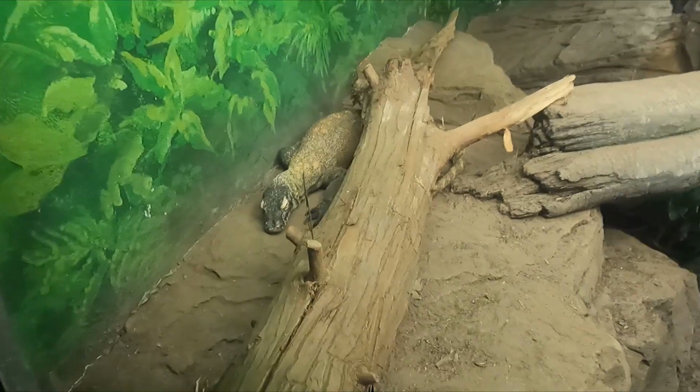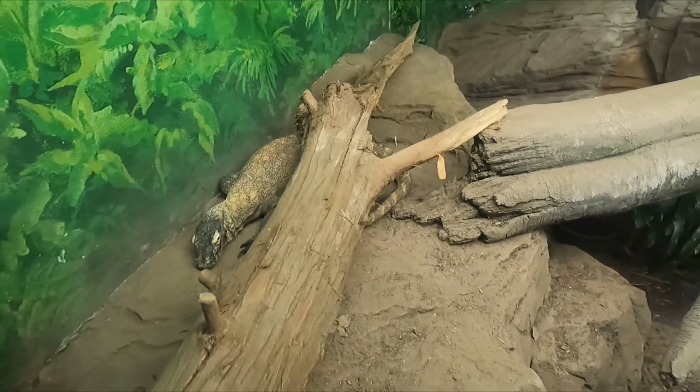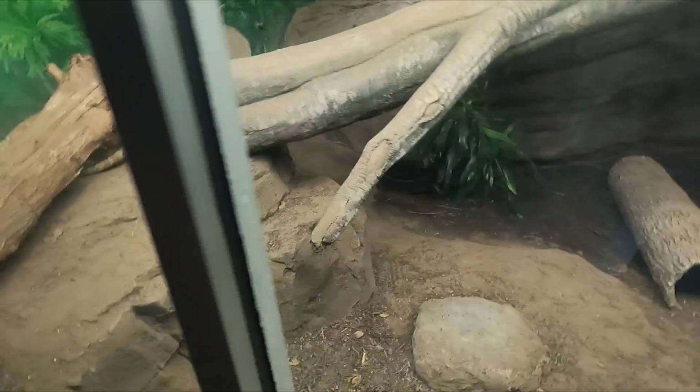Komodo dragon. What is that? A big, big, big lizard. Wow. Big enough lizard, Daddy never dared to have one. They're very, very powerful.